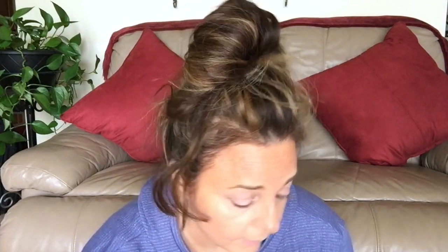Okay, so I'm going to curl my lashes. I'm using Skin Medica retinol 1.0. Wow, I have not used that stuff in a long time, and the only reason is because I just wanted to try other retinols. I've used it before, years ago, and I love it. I forgot how much I love it, and I also forgot how strong it is. It's very, very powerful.